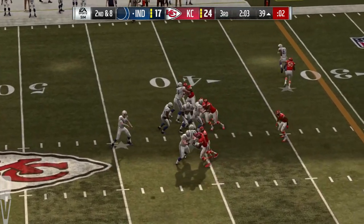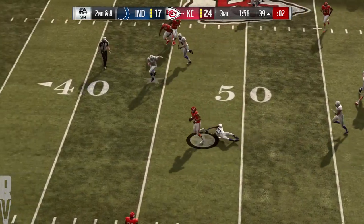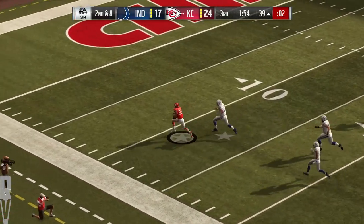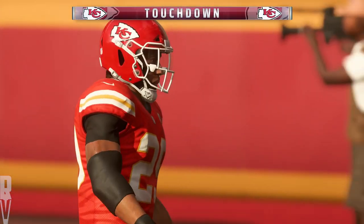On second down, here's Long, trying to get it to Ebron, and it's intercepted. Picked off by the free safety, Eric Berry. Breaks the tackle, he's got room to run. The 20, 10, and he will bring it back. It's a pick six and a KC touchdown.